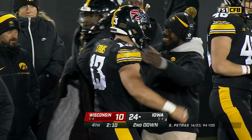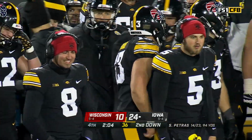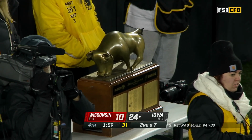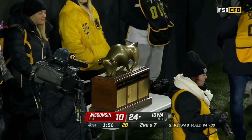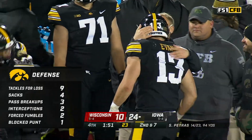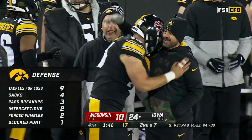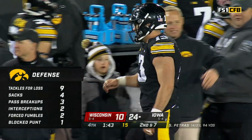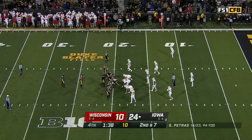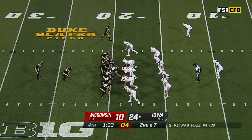Or his sons. What a performance by this Iowa defense. They have held Wisconsin to 57 yards on the ground. A look at the Heartland Trophy there. Been residing in Madison after they won last year. But look at the numbers: 4 sacks, 9 TFLs, a couple of interceptions and forced fumbles and a blocked punt. Talked about this defense coming in, #1 in yards per play in the nation, #3 in total defense, #5 in scoring defense.